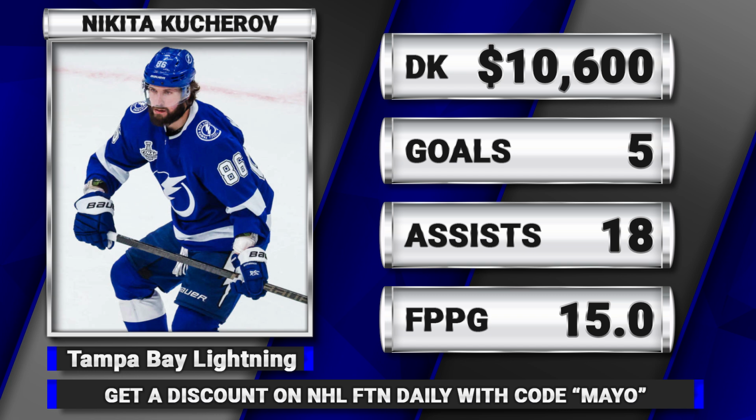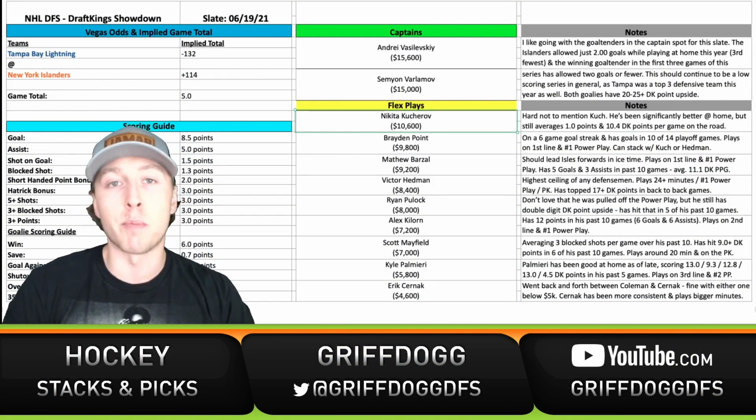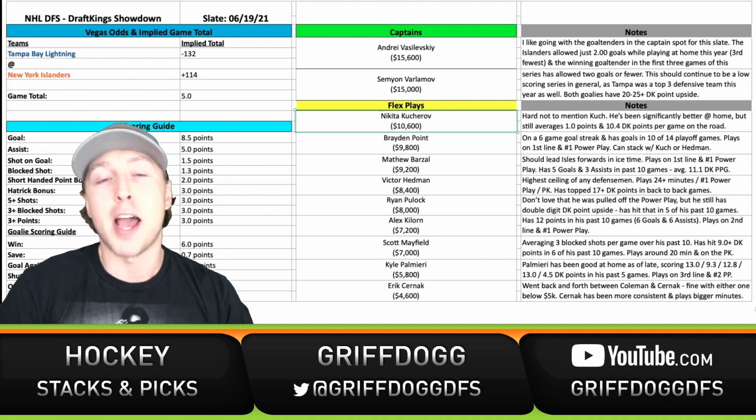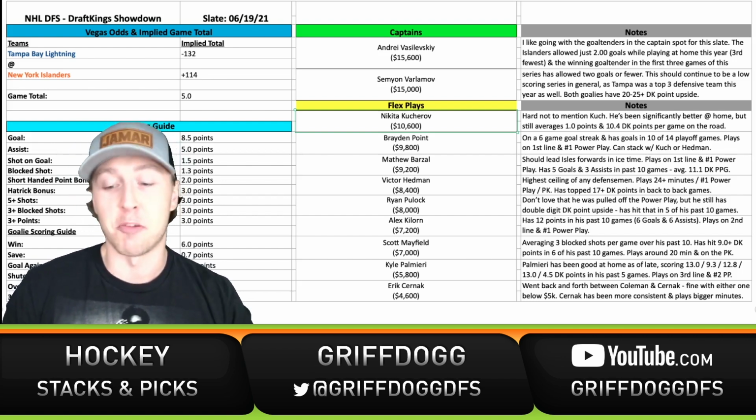He is the most expensive player on this slate, which is another reason why someone might fade him in what could be a very low-scoring game. But again, Kucherov is averaging a point per game while playing on the road and still averaging 10.5 DraftKings points. So yeah, it's hard not to talk about that guy.